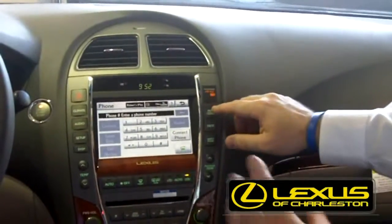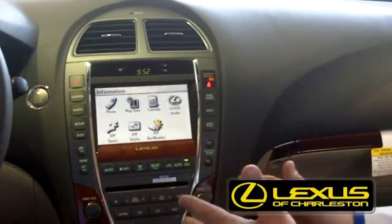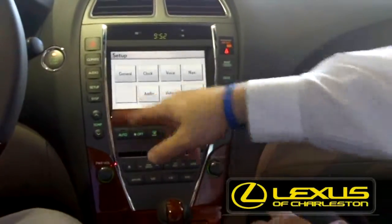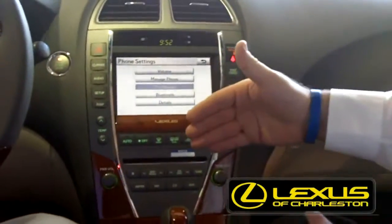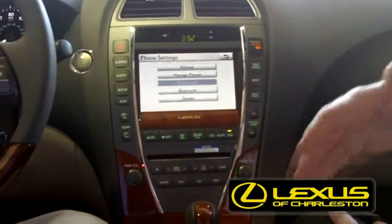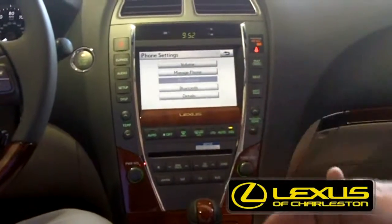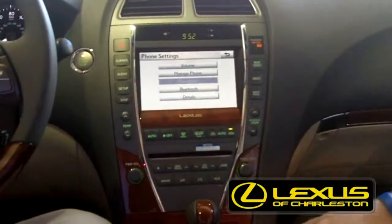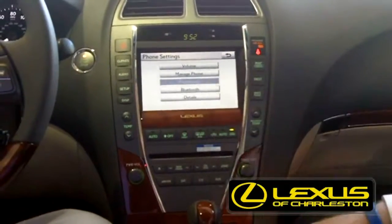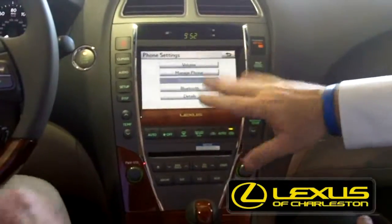Okay, awesome. So info is where you would put your phone in, but if you want to manage your phone, you would go to setup and then hit phone down here, and then you can actually manage your phone. So you had your phone book transferred into your car. You can just go into your phone book. If one person moves and you need to change one number, you don't have to redo the whole thing like you did in the beginning. You can just go in, pick out that one contact, and just edit his number. So that's where you would go to manage your phone book once it's all set up.